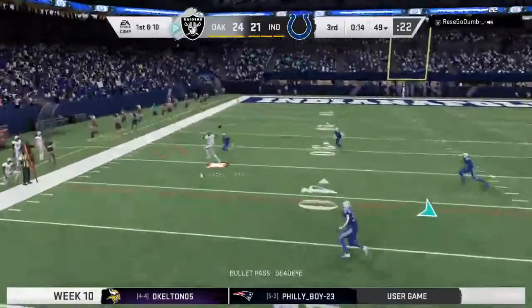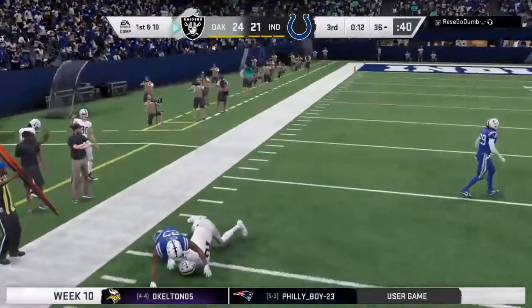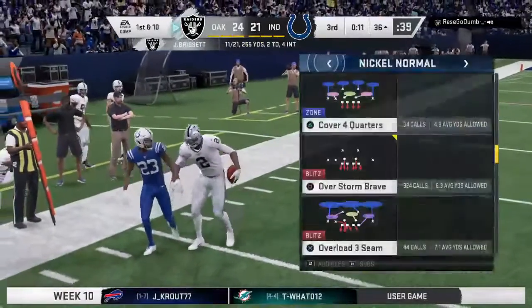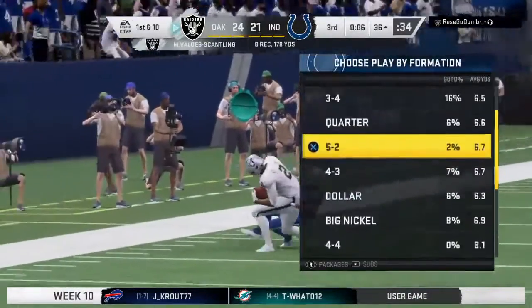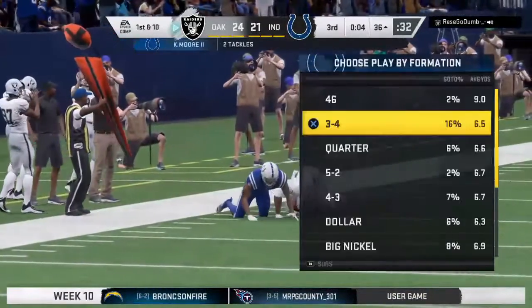Brissett to throw on first. Oh, there's that man again. It's complete. And he is tackled inside the 40, not quite to the 35. Give him a first down, 15 yards that time for the Raiders.